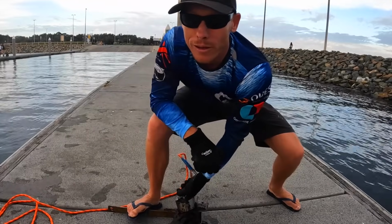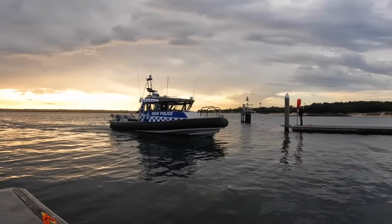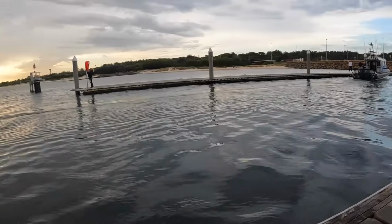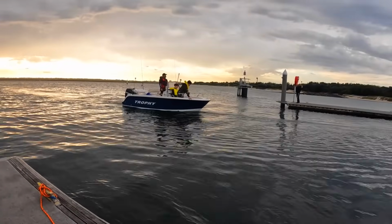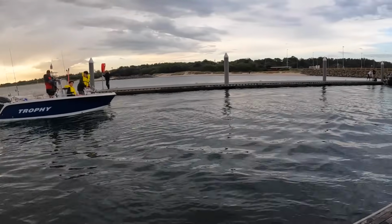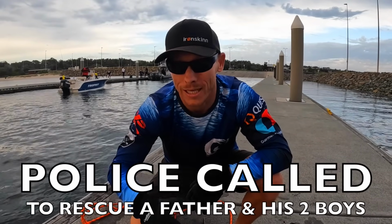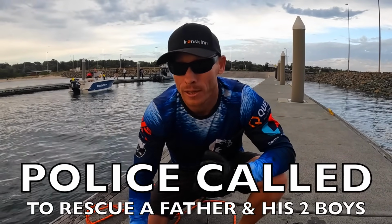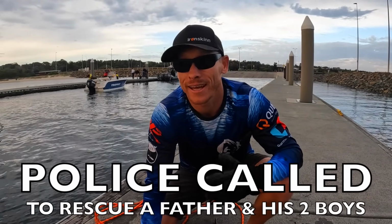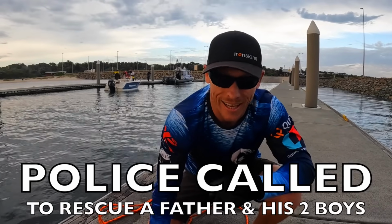That's it. We've got the New South Wales police here as well. Check that out. Oh, they've been stuck out there. You boys got stuck? What, just a phone call and they come out? Yeah. We got the water rats out there. It's the local police. There was a local boater, a father and kids out there. They got stranded. Just a quick call to local police, and they rescued them very luckily.